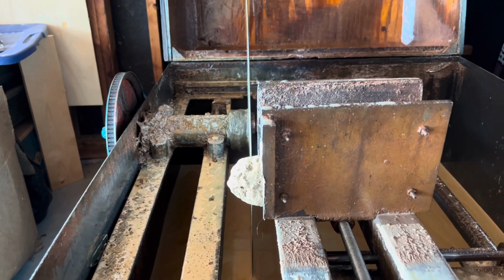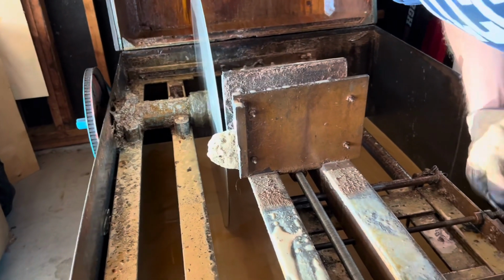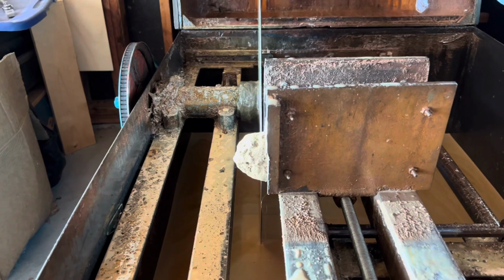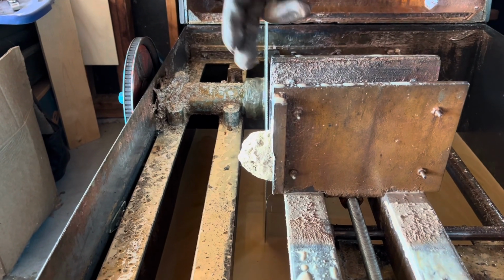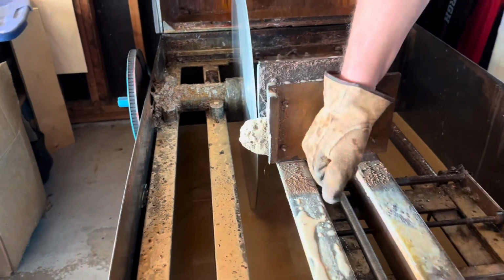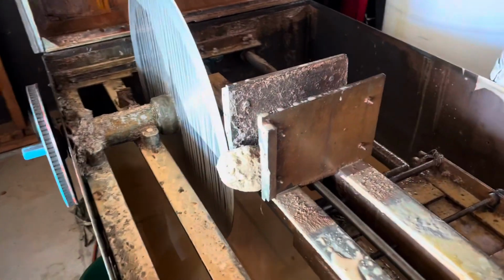Okay, yeah. Let's move it in just a touch more. I like to leave a little more than a 1/16 of an inch gap. Yeah, that looks good. Get it close but not touching. This is the important thing.